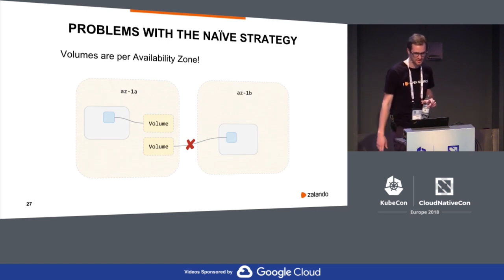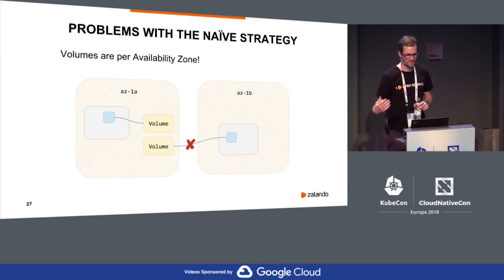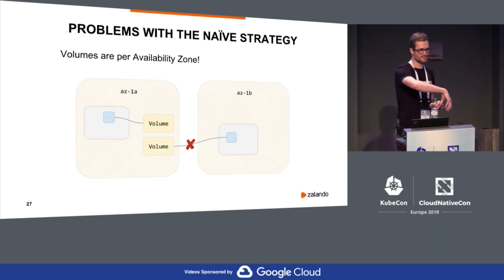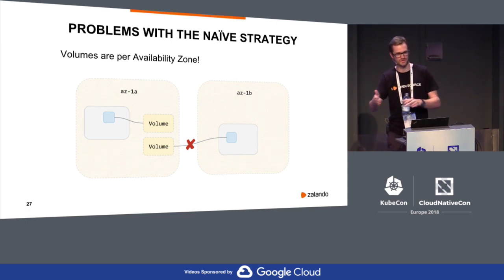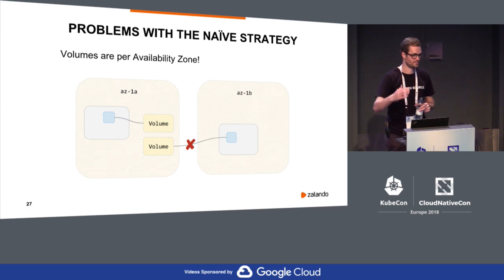Another problem was that the volumes, like I already said, are per availability zone. So if your pod needs a volume in one zone, it can't get scheduled to a different node. If you don't have enough nodes in a particular zone where you have the volume, then you're out of luck. Your pod is just pending and you can't really move forward. And since we didn't have any timer, we just eventually removed the next instance where another pod of the same application might have been running, basically killing everything at once.